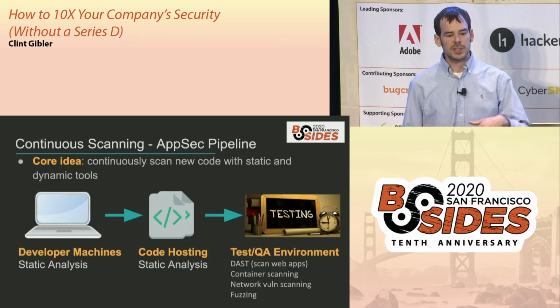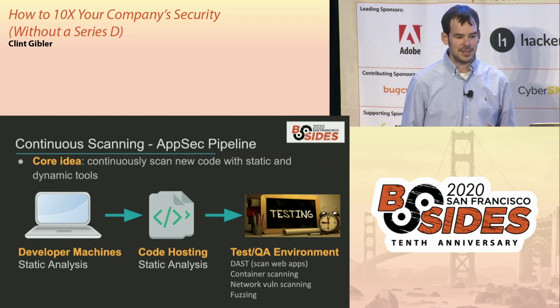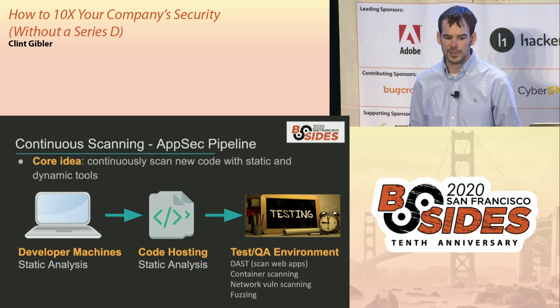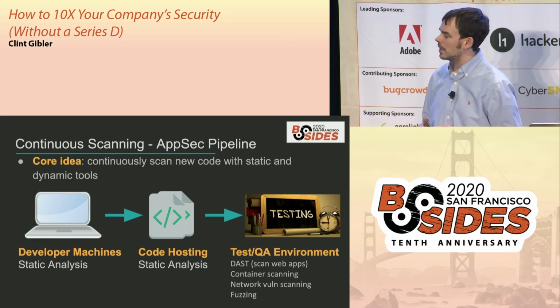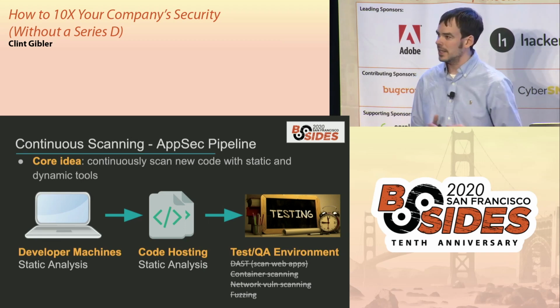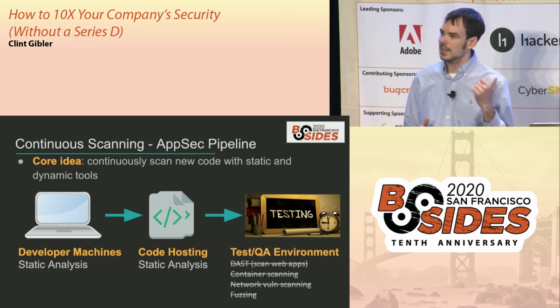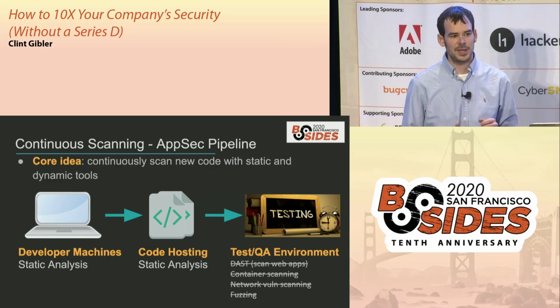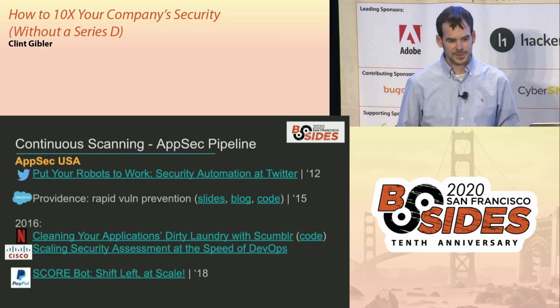So the idea is we want to be able to scan new code with static and dynamic analysis tools. Usually static is on developers' machines and code hosting, and then there's a bunch of things you can do in testing QA. Due to time, I'm not going to talk about any of those. However, in the backup slides, of which there are about as many as main slides, I will talk about all of these in more detail.